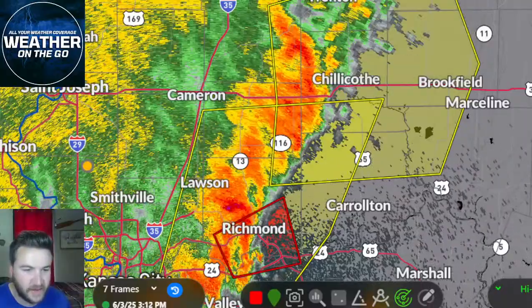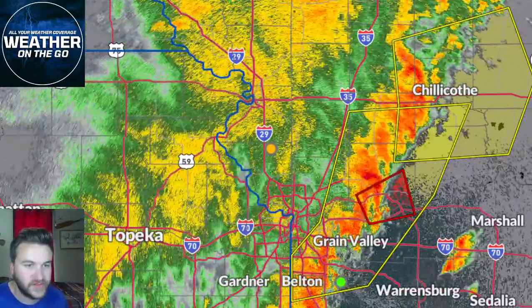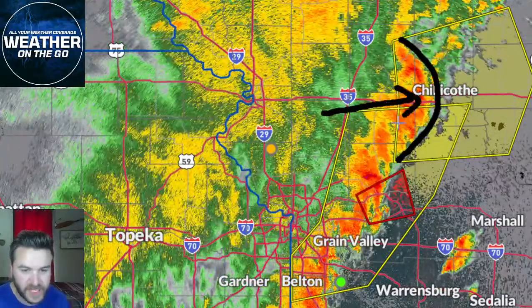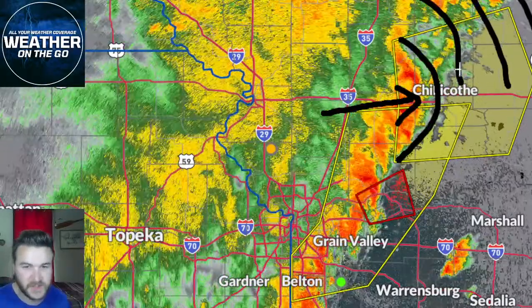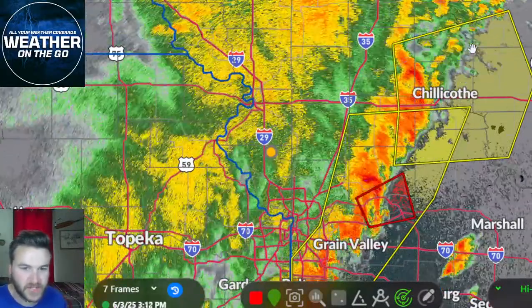So we're watching that. Notice how it's starting to kind of bow out up here. This is where the wind is pushing the rain forward, and that is what we call a bow echo, all right? You see that backward C shape? It's the wind on the rear inflow jet pushing that rainfall forward and making that backward C shape. And that's going to be pushing up there eventually toward Kirksville, Missouri over the next couple of hours. So those are some of the strong storms we're watching for.